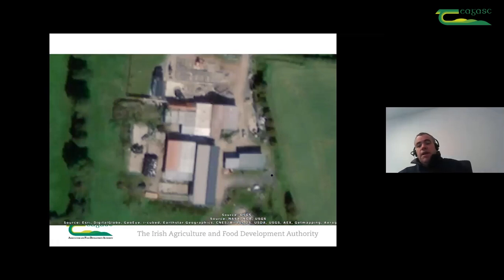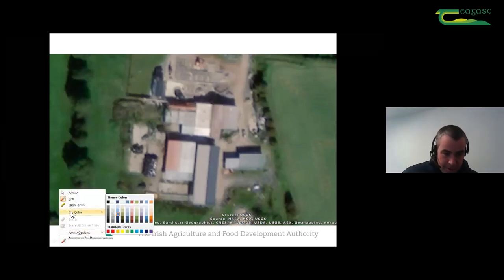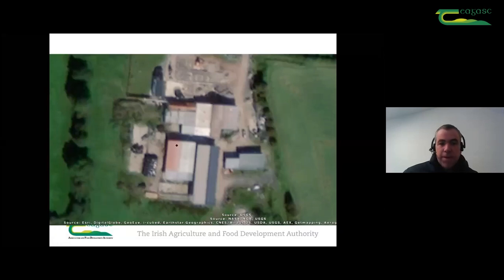So if we look at this farm, this is a dry stock farm that was in cows and wanted to go back out cows, so I'll change my ink color again. Now, the old parlor is here. From a cow flow point of view, what used to happen is the cows had to walk up here, come into the whole yard and turn in.